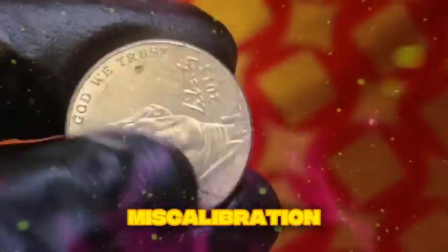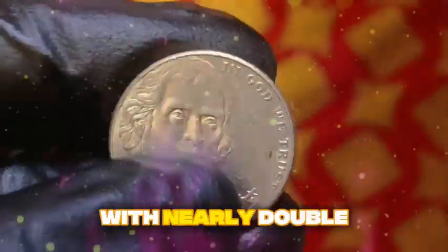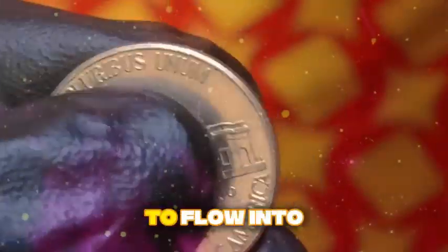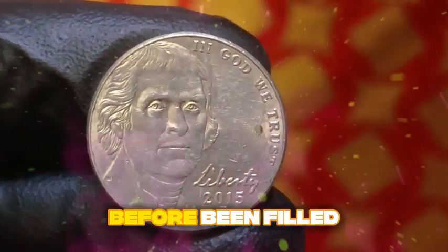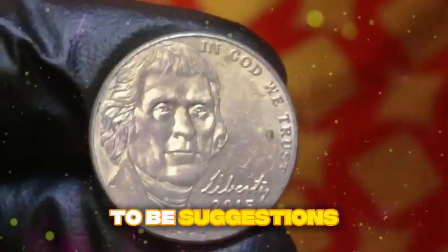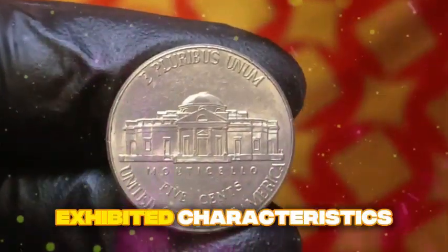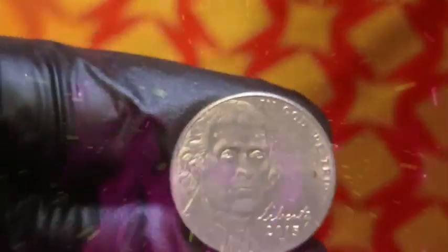A die pressure miscalibration caused the presses to strike these copper planchets with nearly double the normal force, creating an impression so deep and detailed that it actually forced the copper to flow into microscopic crevices in the dies that had never before been filled on any coin, capturing design elements that were intended to be suggestions of texture rather than actual raised features. The result was a coin that exhibited characteristics never before seen in American numismatics.